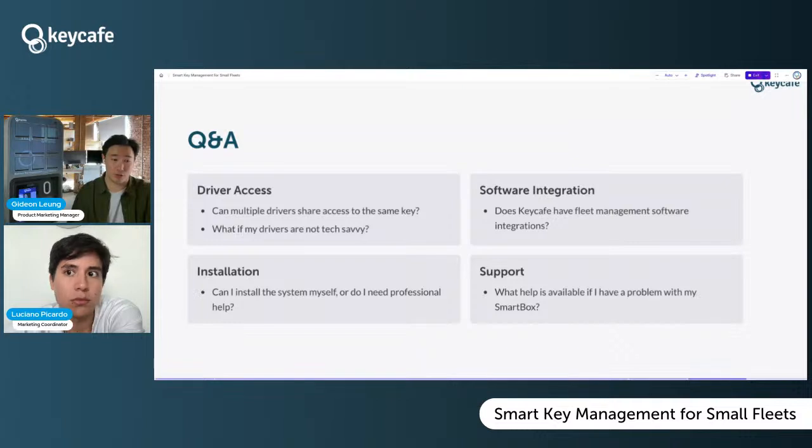Or you could set up schedules where you might have day shift drivers on weekdays and they only have access to the key 9 to 5, Monday to Friday. And then you could have night shift weekend drivers use those same keys, but Saturday and Sunday, 10 p.m. to 5 a.m. It's really up to you and what your business does and operates. So yeah, a lot of different options.